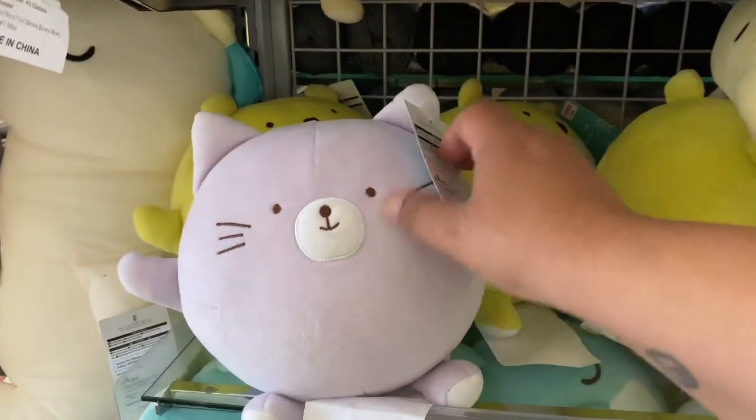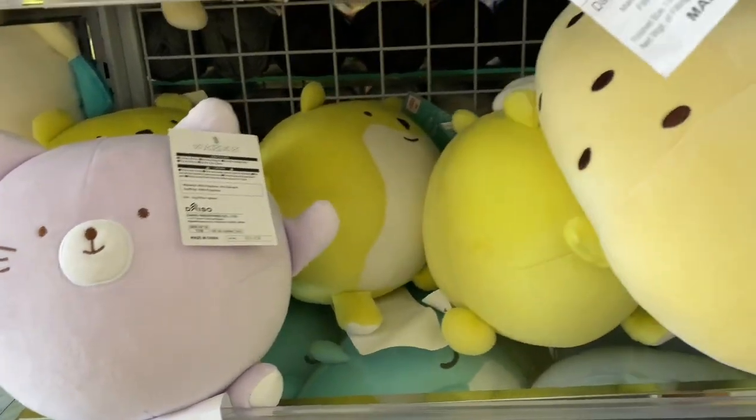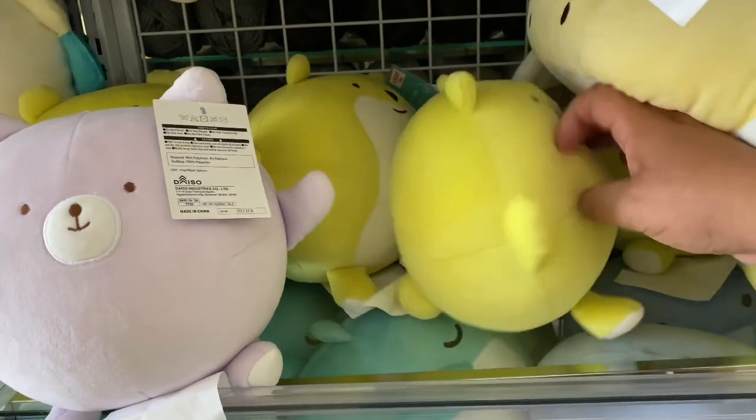Oh my God, should I get this for Maggie? Looks like Maggie. That is so stinking cute. These are adorable. Oh my God, I'm like, maybe I should get one.